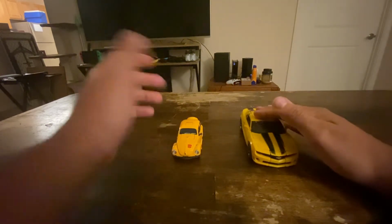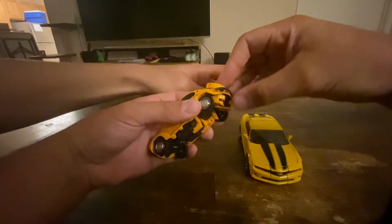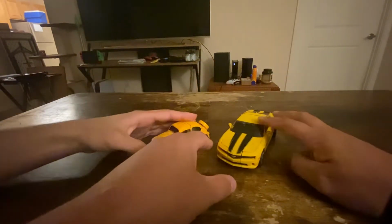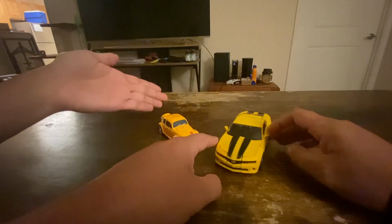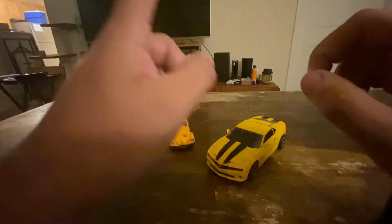I like the Camaro. He likes the Volkswagen. I do like both. I have this figure. I don't have the MPM figure, but I do think this car mode is pretty sweet. And honestly, I would probably have to say it might also be better than this one. I don't know. But I still really do like both. So with that out of the way, we're going to switch them over to robot mode. We'll be right back with that right after this.